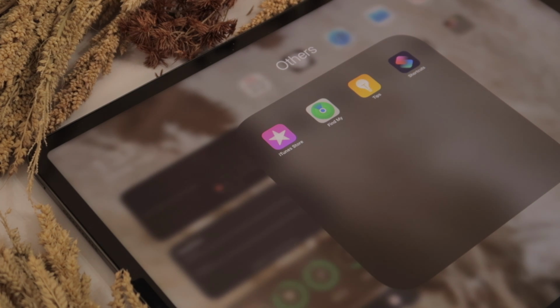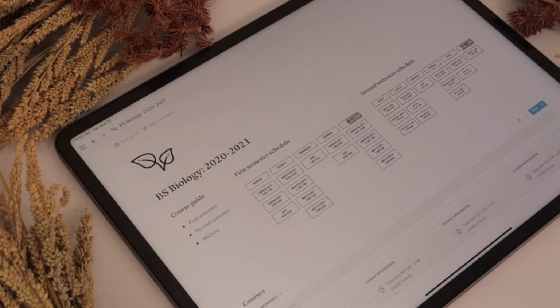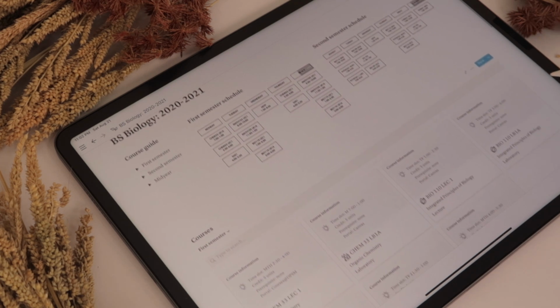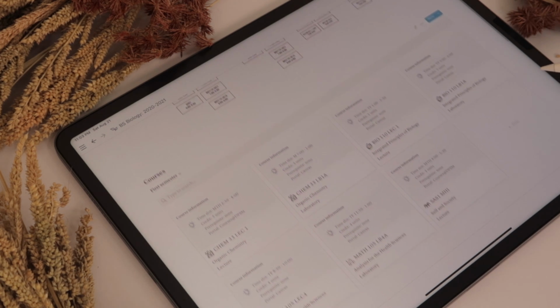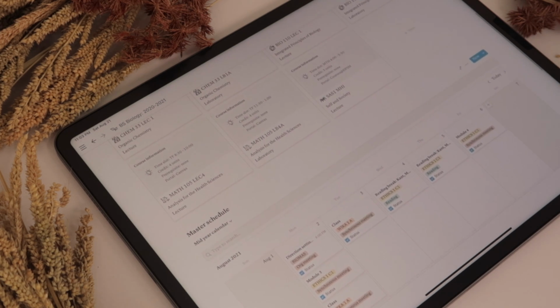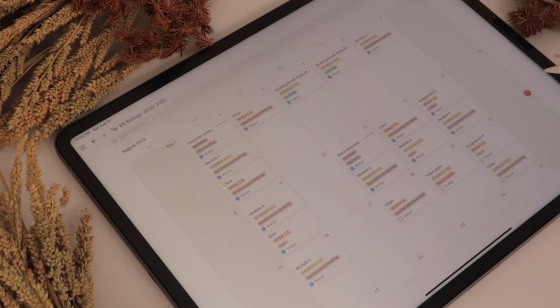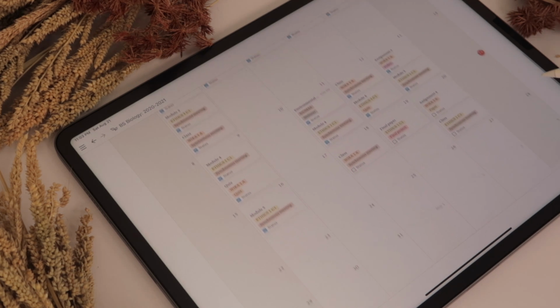The last folder on my iPad is for applications that aren't much of a necessity at the moment. Moving on to the last and most important section of my iPad, I have Notion. Notion is an all-in-one workspace where you can organize and manage the different aspects of your lives. If you have been watching me for a while, you would know my love for Notion. I've also made a video on my Notion workspace, so if you're interested to check that out, you can click the card on the upper right corner.